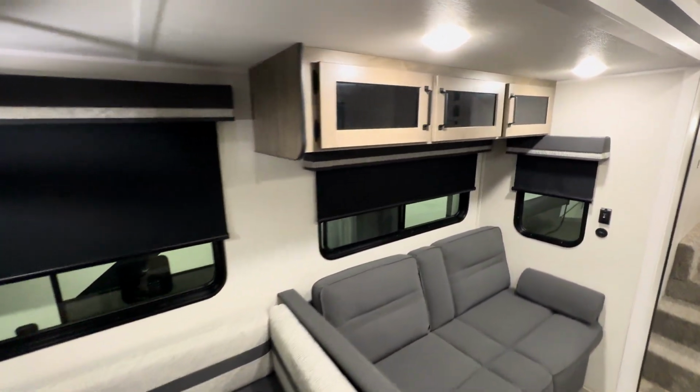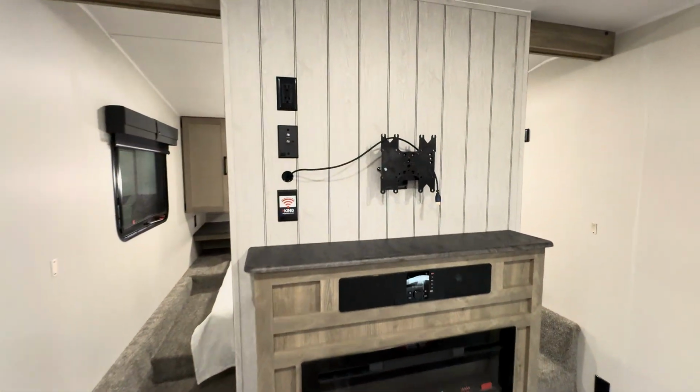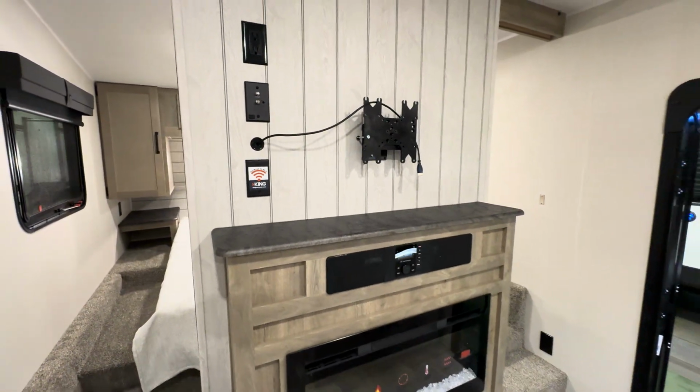Overhead storage right over here. I dig that. This is going to be where you plug in another TV. It's pre-wired for Wi-Fi as well, as you can see right there. So that's nice. Work on the road. A lot of people are doing that these days.